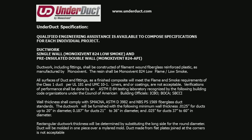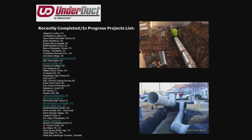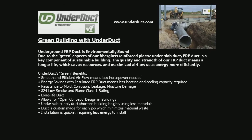All of the information as far as low smoke and all of that is available to you on the website. We encourage you to take a look at the website, specifications, code, all of that is available there. These are some recently completed jobs. This list is always in progress because this is a very large growth area for Monoxivent. The guys in the FRP division are doing a great job. We're going to continue to add to that list. This is the Green Build. We belong to Green Build. There's all types of information available on the website about that.